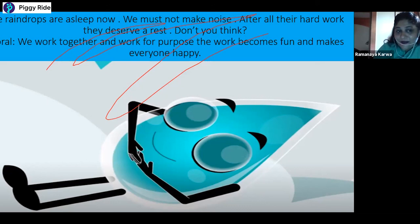Don't you think? Okay. So, is the rain important for us, yes or no? Show me a thumb. Yes. If the rain will not come, what will happen? Do you feel good or bad? Good or bad? Bad. Very good. And will you get food to eat if the rain does not come? No, the crops will not grow.